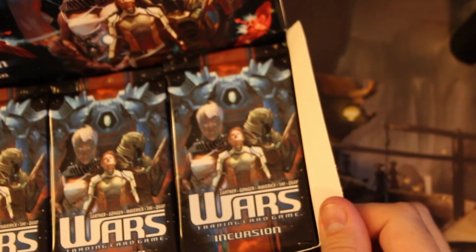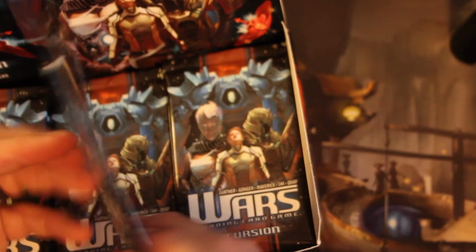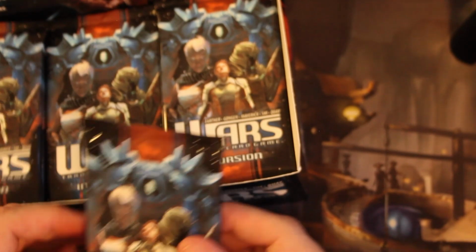So, look at this art on these packs. Can you see that? It's like a space opera game, but it's set in our solar system instead of like Star Wars land.